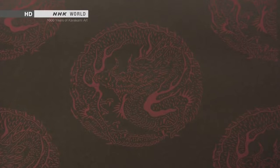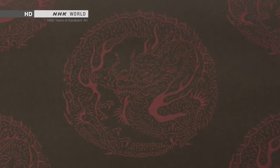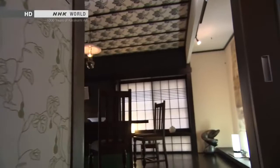I believe this dragon medallion has all kinds of meanings, such as protecting a residence like a god. The palette is quite stylish, and yet powerful too. I think it'll be a very nice room. Seiji has a katakami showroom in his studio. He wants to demonstrate that katakami can be used for ceilings as well as walls.